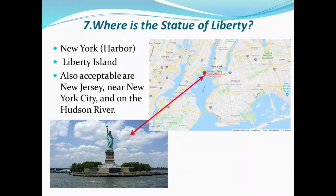Number 7. Where is the Statue of Liberty? There's several answers you can give for this one. You can say New York. You can say New York Harbor. You can say Liberty Island. They will also accept New Jersey, near New York, or on the Hudson River. Any of those answers should be acceptable.